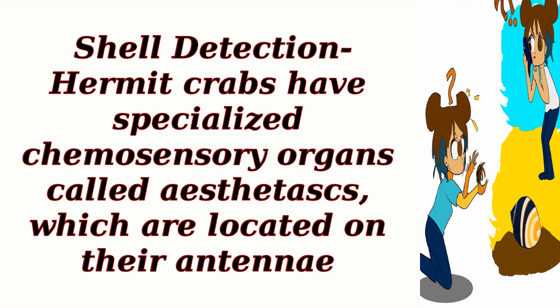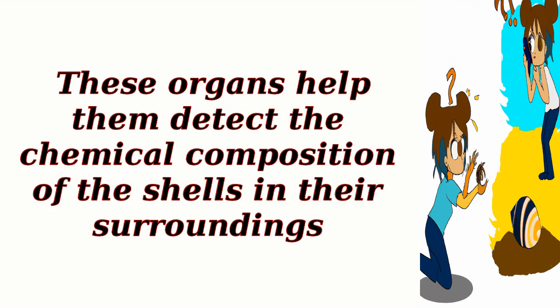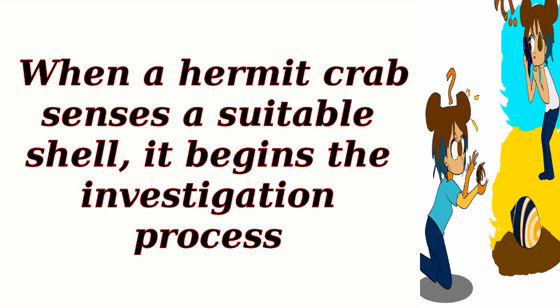Shell detection. Hermit crabs have specialized chemosensory organs called aesthetascs, which are located on their antennae. These organs help them detect the chemical composition of the shells in their surroundings. When a hermit crab senses a suitable shell, it begins the investigation process.